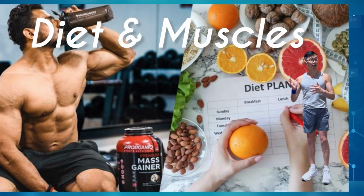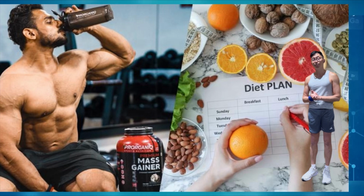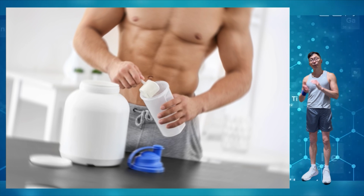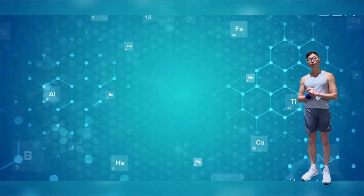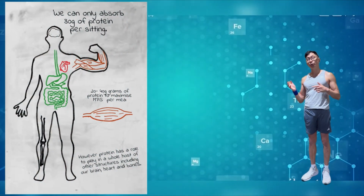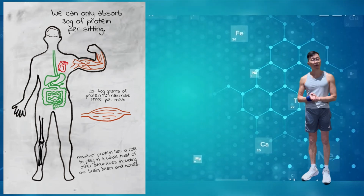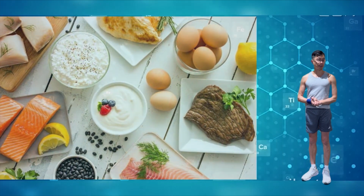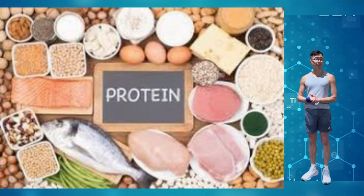And the next factor that influences muscle growth is diet. Your protein intake in particular is essential for muscle healing after workout and the growth of the muscles. However, your body can use only about 30 grams of protein at a time. So spread your protein intake throughout the day and include a good source of protein at all meals and snacks.